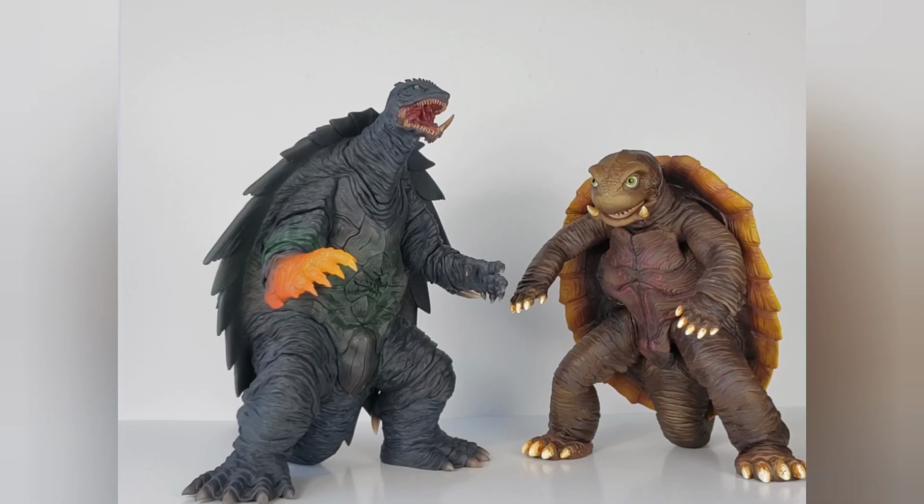For our next comparison, we have the X Plus 30 centimeter 1999 Gamera. He is a bit taller, but they go well together. Not much to say about the 99 other than he looks great. I did a review on him previously, so you guys can check that out as well.